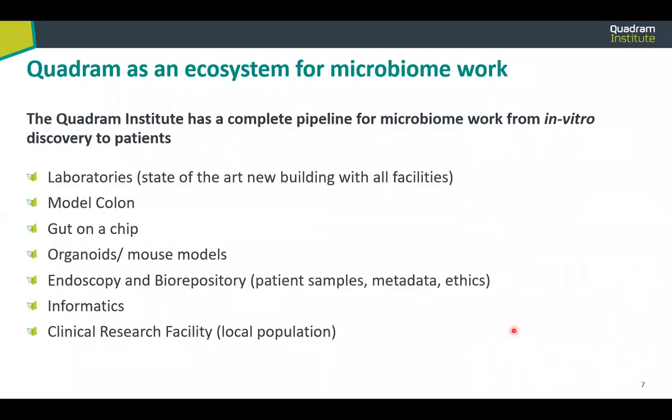Then, specifically for microbiome work, one of the reasons there's so much microbiome work happening at the Quadram is that we were half set up to do this. We have a pipeline from doing discovery work in the laboratories. We have lots of ability to do preclinical work. We have model colons, guts on a chip, and lots of organoids. We have mouse models, including germ-free models. We also have actual patient samples from endoscopy, and we have a biorepository on site or on the research park, with a very close link to it. So it's very simple, compared to other places, to get access to patient samples.